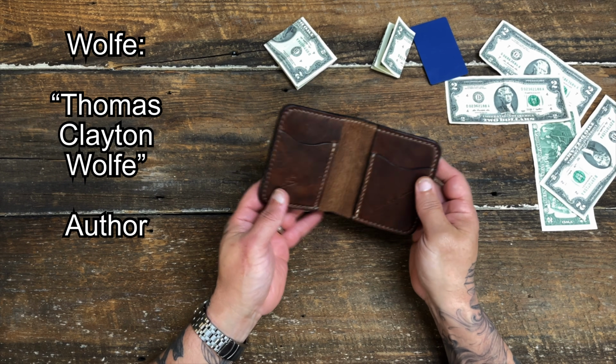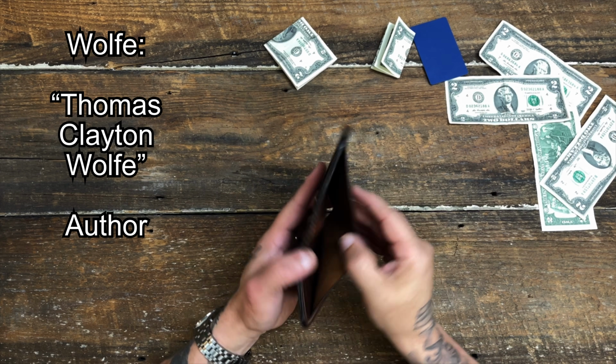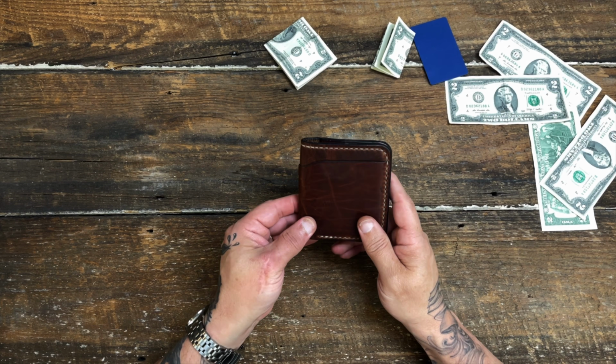And the Wolfe. Stash, card, bill pouch. You know, Thomas Wolfe, the writer.